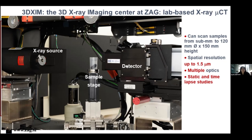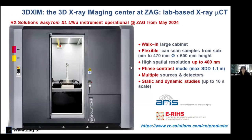And we have a detector with several optics, allowing us to exploit not only the geometrical magnification due to the distance between source, sample, and detector, and to the cone beam geometry of the source, but also optical magnification thanks to the use of these lenses.